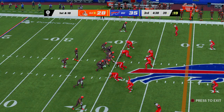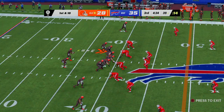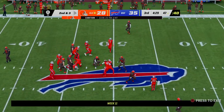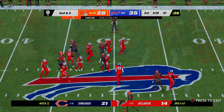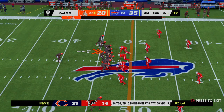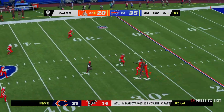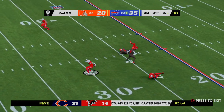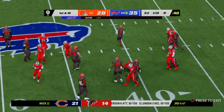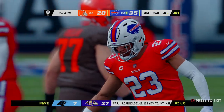So from the 39 now, they'll come up on a 1st and 10. Watson now to throw. Got his man complete over the middle. That's Smith. And they'll get to him after a gain of 7 to the 47. They'll fake the handoff. Now Watson. And he's going to be intercepted a 3rd time. Picked off by Micah Hyde. And the Bills are going to take over at their own 41.